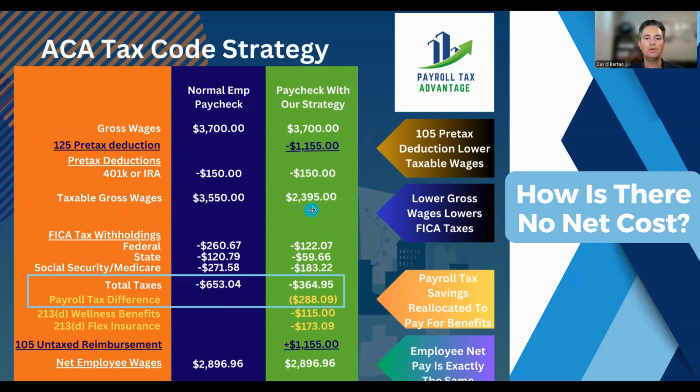You can see how much lower this reduced the employee's taxable wages. By doing that, it reduces the amount of payroll taxes that the employee pays. In this example, we reduced it by $288. So we use that payroll tax savings to pay for everything. Some of it goes to pay for the wellness benefits. There are a little bit of administrative fees that we take out of this, but then whatever money is left over goes to pay for the supplemental insurance benefits. We call those flex insurance benefits.